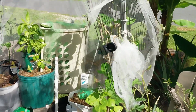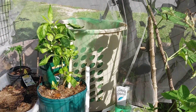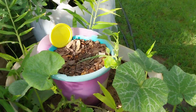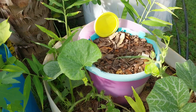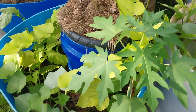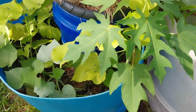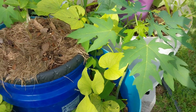And in that one I just stuck some old yucky potatoes, regular potatoes from the store. See what happens. So in here I have some kind of squash that's trying to grow again. We'll let it do that. And another papaya. They pop up all over my yard. So I'll try to find a new home for it, or get it in a pot maybe for someone else.